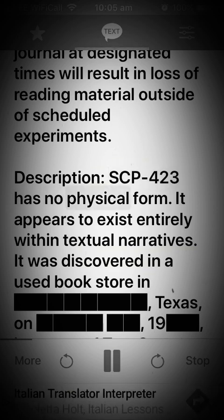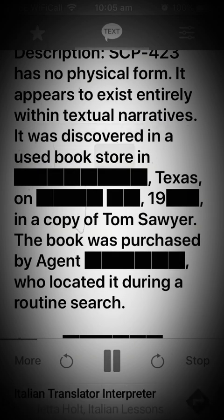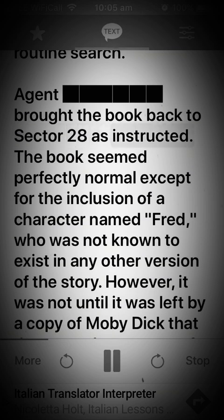SCP-423 has no physical form. It appears to exist entirely within textual narratives. It was discovered in a used bookstore in Texas in a copy of Tom Sawyer. The book was purchased by Agent, who located it during a routine search. Agent brought the book back to Sector 28 as instructed.